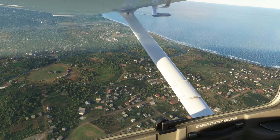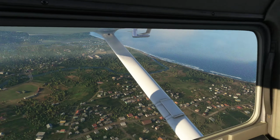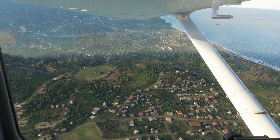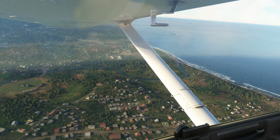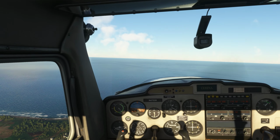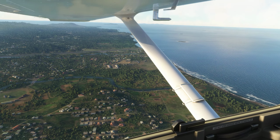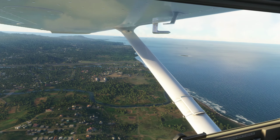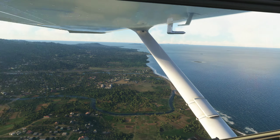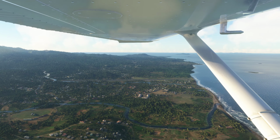And this is what's so amazing about Microsoft Flight Simulator, is you even get the proper Caribbean colors for the houses. The buildings and the houses are appropriate for the area, like the vegetation. It's just really cool.